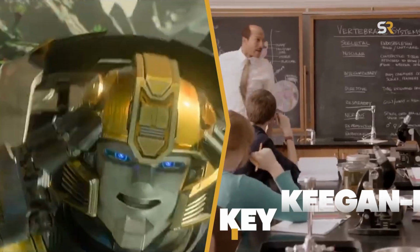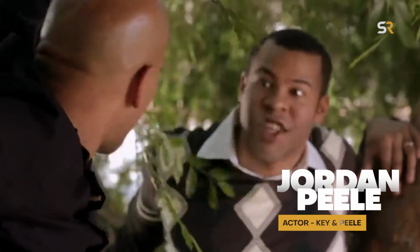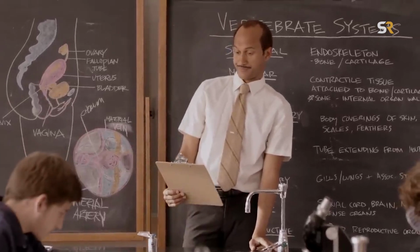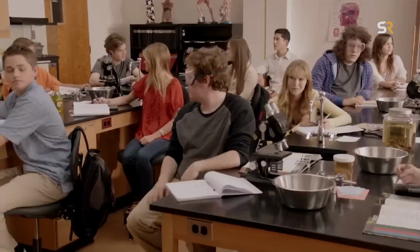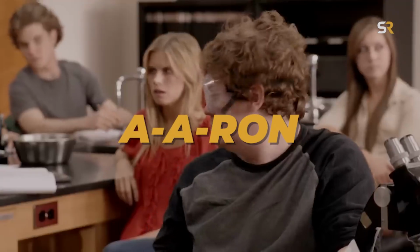Comedian and actor Keegan-Michael Key voices B-127, the Autobot who would later become Bumblebee. Key initially gained fame for Key and Peele, a sketch comedy show he wrote and acted in with Jordan Peele. In one popular skit from the series, Key plays a teacher who has a habit of mispronouncing names. So a simple name like Aaron hilariously turns into Aaron.